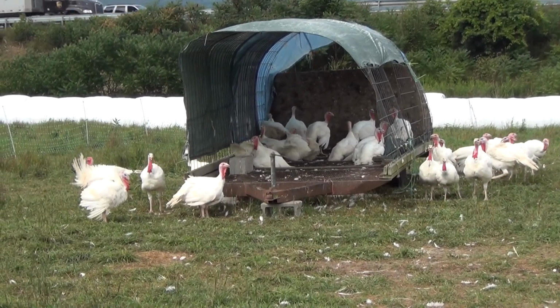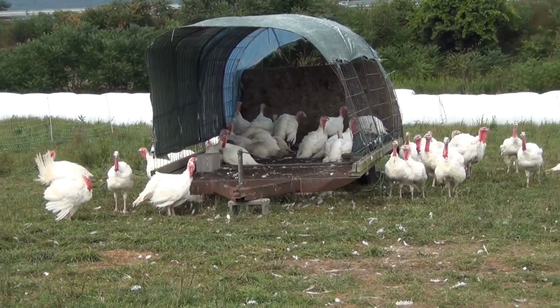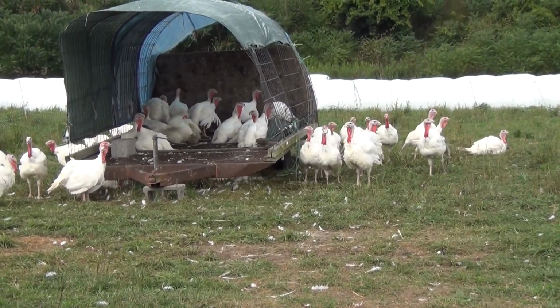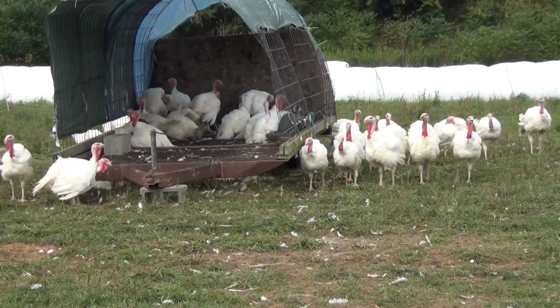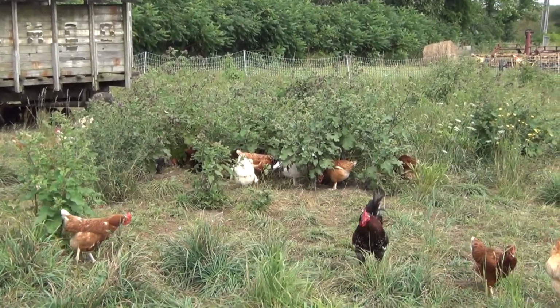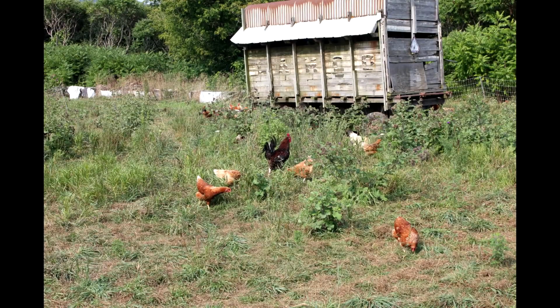Seeing that many of these birds are raised seasonally, the housing does not have to be very expensive nor elaborate. As you can see here, the Knapps have been very creative in using old and recycled materials to house these turkeys and their chickens, particularly because they don't have to overwinter them. Here, the Knapps' laying flock is housed in an old recycled forage wagon, which is a tremendous way to recycle an old piece of farm machinery and put it to good use. And it's very inexpensive housing.